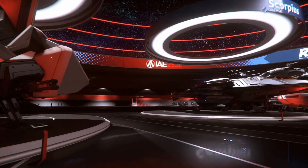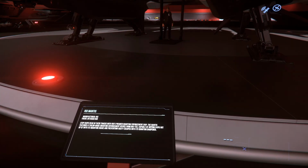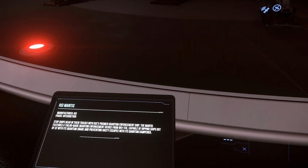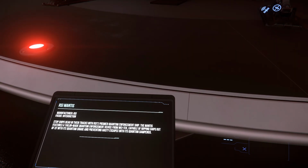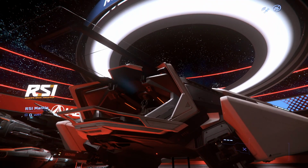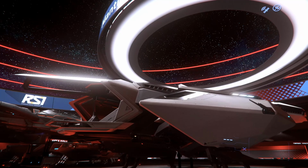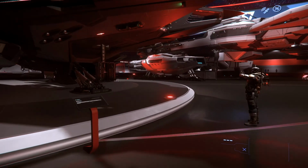All right, and another one here. Let's see. Oh, let's just look at the Mantis while we're going around. Stop ships dead in their tracks with RSI's premier quantum enforcement ship. The Mantis features a tailor-made quantum enforcement device from WeTech, capable of ripping ships out of QT with its quantum snare and preventing hasty escapes with its quantum dampener. All right. Yeah, that has a nice big open cockpit in it too. That's cool. All right, head on over here. Take a look at this guy.